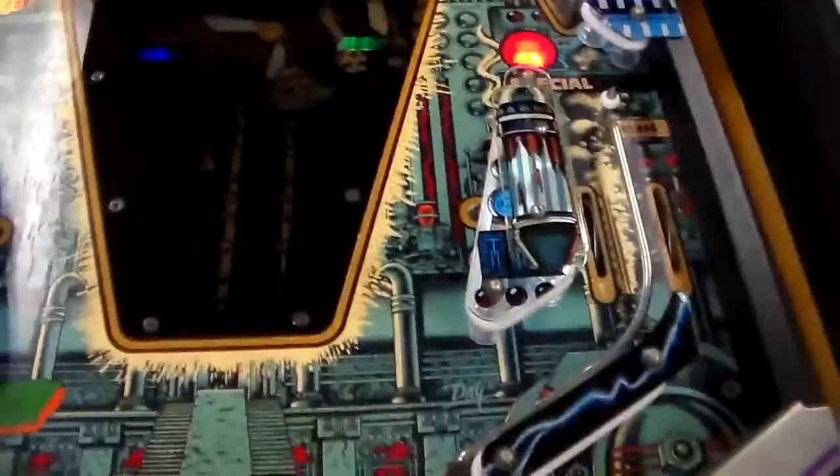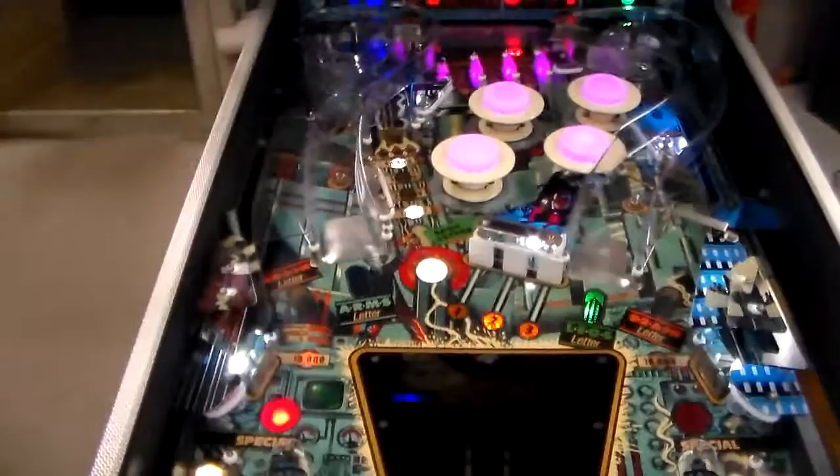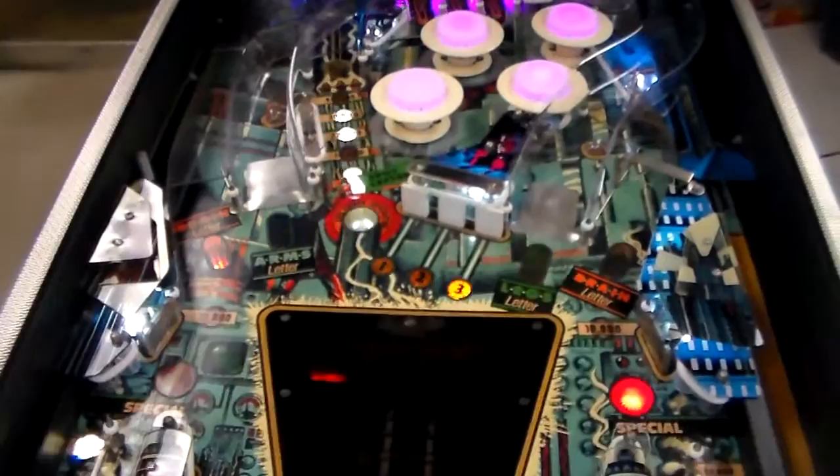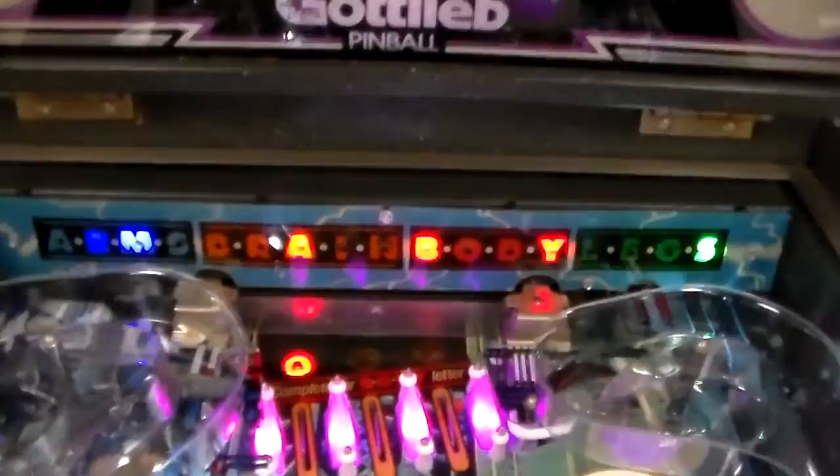here, see how it says brain letter? And then over here it also says brain letter, and that's the right and the left orbit, basically. Or they're not really orbits, but the left and the right shot. That alternates, so maybe this side's lit or this side's lit. If you shoot the one that's lit, your brain light comes on back here, so you get one of the five brain things. So if you get all five of them, it lights up brain down here, and on and on.